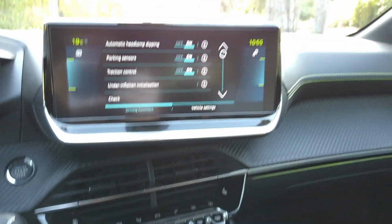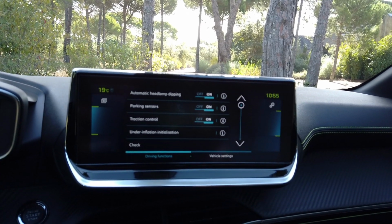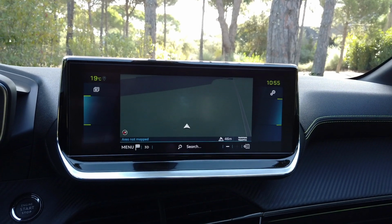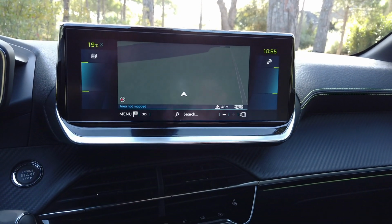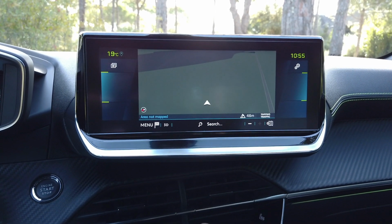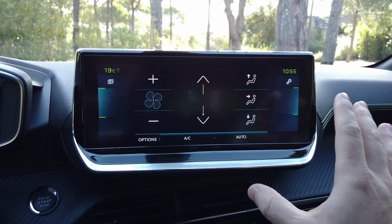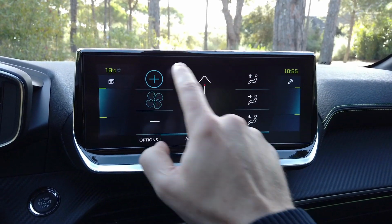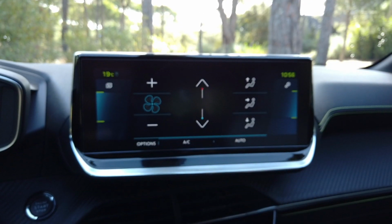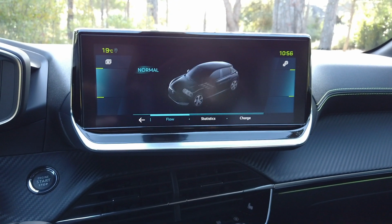You have pretty much the standard infotainment system from the rest of the Peugeot range. Mostly it's pretty good. You've got a sat-nav system here. The only annoying thing I find, which is a bit of a tired criticism at this stage, is that you've got to go into the menu function to get the controls if you want to change the temperature, which is a little bit annoying. So you can do this and then pop it down. That's fine, I would just rather have a little button on it, it would be a little bit easier.